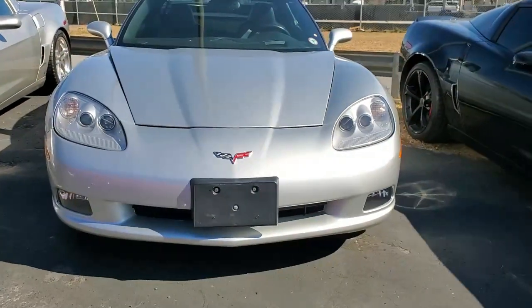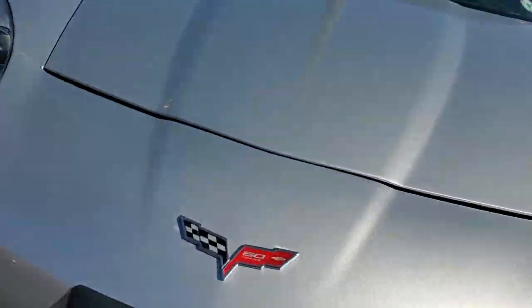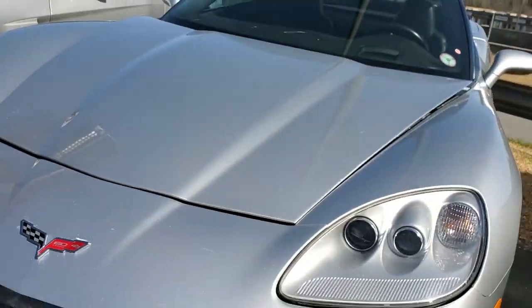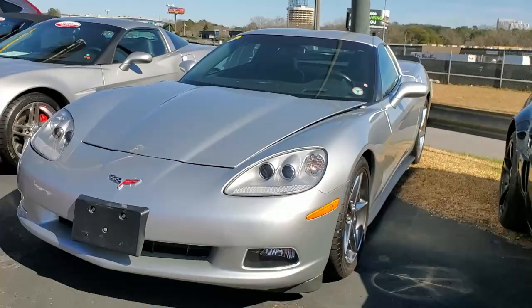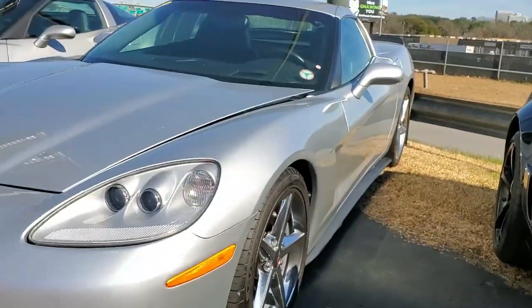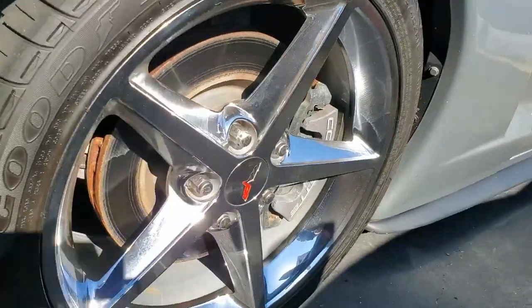This car is loaded. It's got the chrome wheels, dual mode exhaust, side airbags, OnStar. Lots of great features on this vehicle. It's only got 34,000 miles and it's in really good condition. You can see the tires are real nice on it. It's got the Goodyear Eagle runflat tires, and it's got the nice leather interior and the door panels.